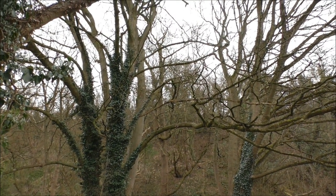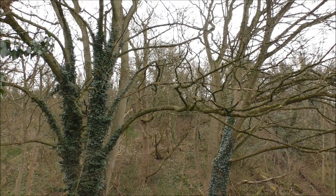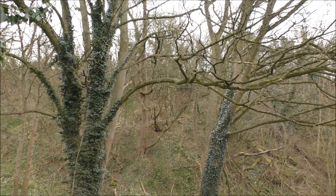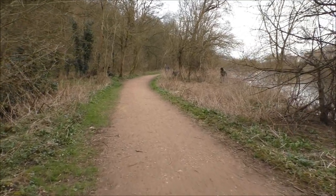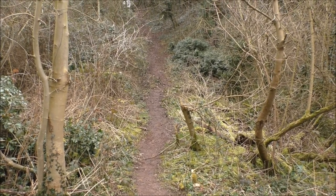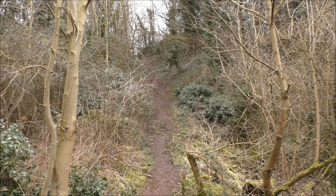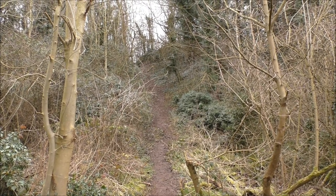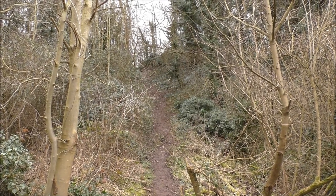Where we were, so you can see how steep of a hill it is. So this drop is known locally as the Queen's Arse. I don't know personally if there's any resemblance, but that's what it's called anyway.